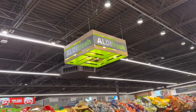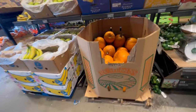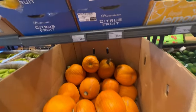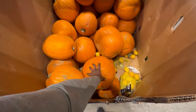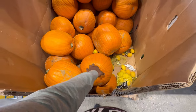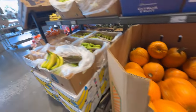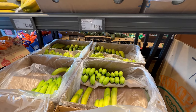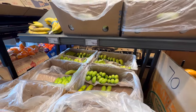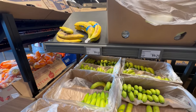Also ALDI's fresh fruit. It is that time of the season and the pumpkins are out. They are coming in at $3.99 each versus by the pound. This is the second batch I saw, at Walmart they were humongous, same as these pumpkins. They're huge. So, wow, the price of these bananas. The organic ones are coming in at 71 cents a pound and 57 cents a pound for the regular bananas.